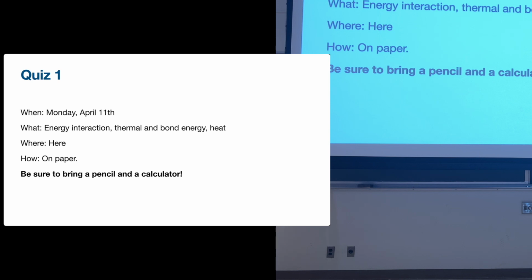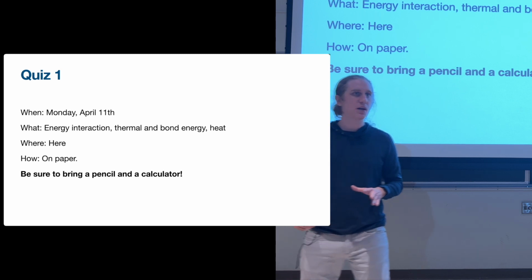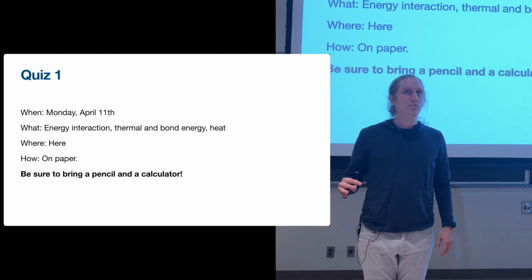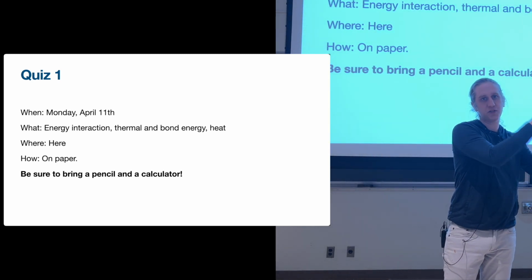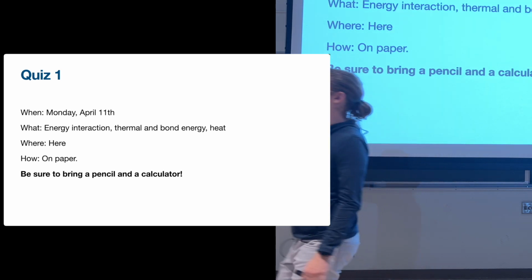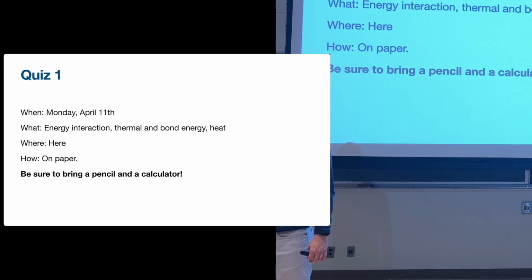It depends on the particular setup that I come up with. Usually, and we're going to look at a practice quiz in a second, it comes out to one scenario with 2 to 3 sub-questions. It's not going to be, hey, here we have water on the stove, answer a question about it, and now let's switch to icebergs floating in the Arctic. That's not what I'm going to do. I'm going to give you one scenario and then ask you a couple of questions about it.